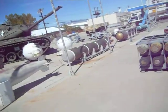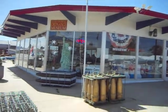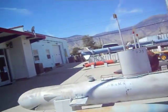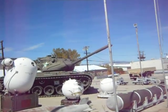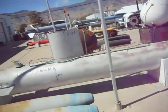This is Hawthorne. This is the Hawthorne Ordnance Museum. There's an Army Munitions Depot, a big army base or something down here. And they've got all this stuff that we just started to drive by.